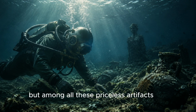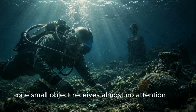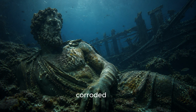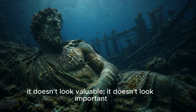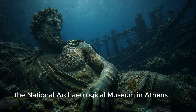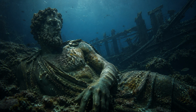But among all these priceless artifacts, one small object receives almost no attention. It's a lump of bronze and stone, cracked, corroded, completely covered by centuries of marine deposits. It doesn't look valuable. It doesn't look important. In fact, it almost gets forgotten. The artifact is placed inside the National Archaeological Museum in Athens. There it sits, quietly, for nearly 2 years.